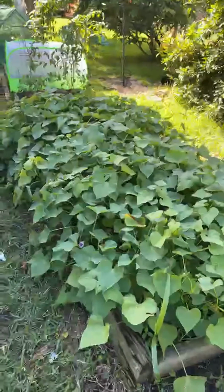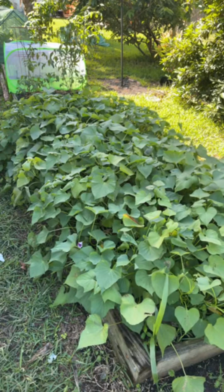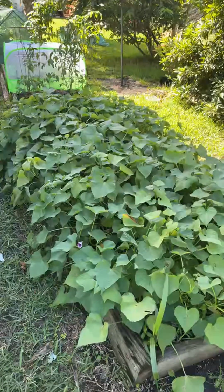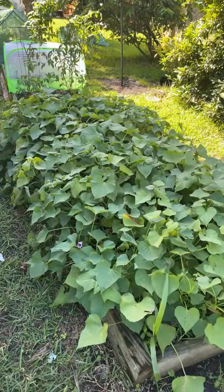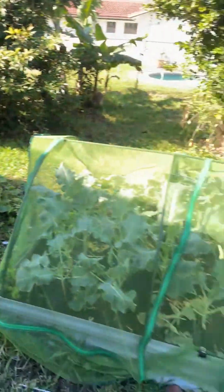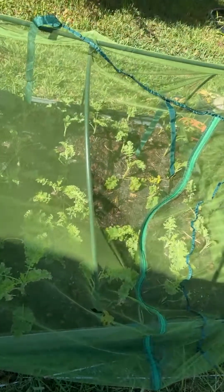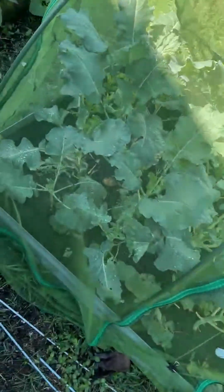And this is our sweet potato bed. The Jamaican sweet potatoes, we call them. And over here is another bed. We have kale, which I harvested yesterday. No, it wasn't yesterday. It's the day before the cold day. So I harvested 2 days ago kale and mustard greens.